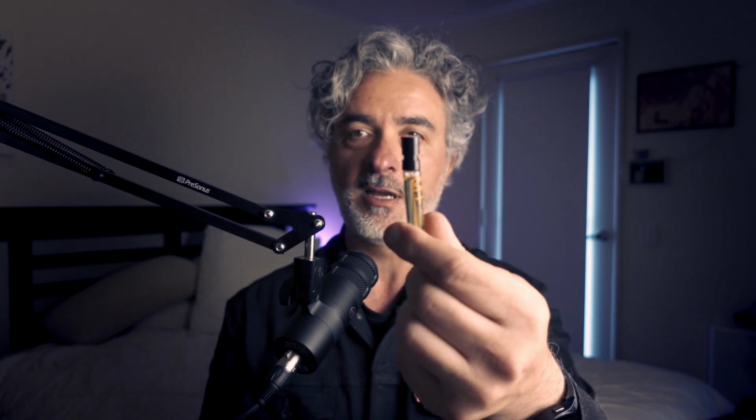So just to be clear, the product says that it's purely ISO-E Super and the natural ingredient of Mandarin and Patchouli and Iris. So these come in 2 ml sample sprays. At least they're sprays, they're not dabbers, and 2 ml I find is the perfect amount to really test and wear extensively.